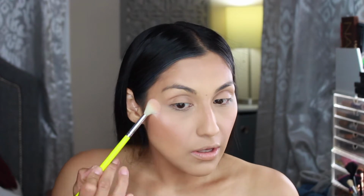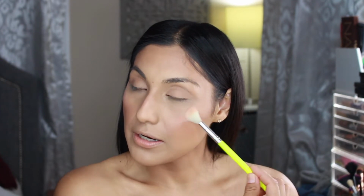Now I'm going to grab the highlighter, which is the one in the middle, and it's a nice pinky coral highlighter, and I'm going to apply that right here on the cheekbone. Look at this. Look how beautiful. I'm not even kidding you. This is beautiful, and it's so inexpensive, and it's drugstore. I'm going to apply a little bit on the tip of my nose and the Cupid's bow, just like that. All right, so I'm going to stop with that right now.